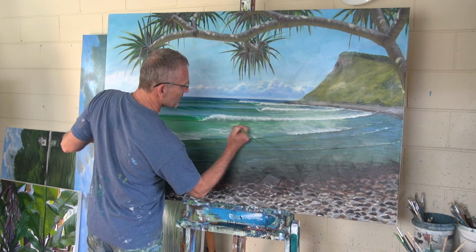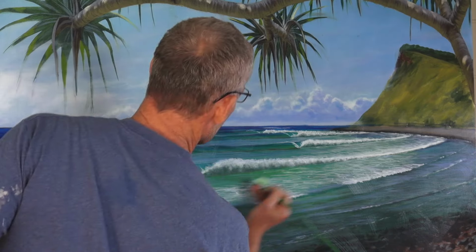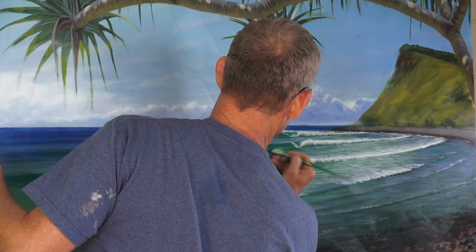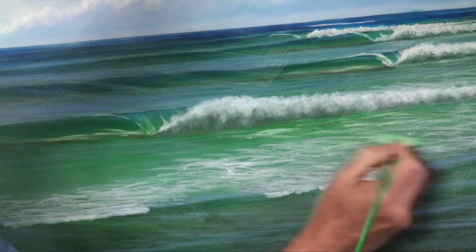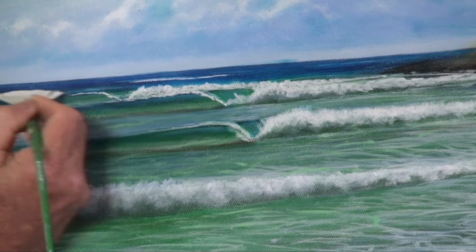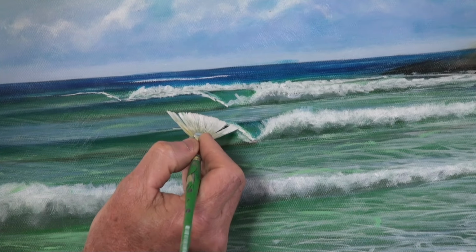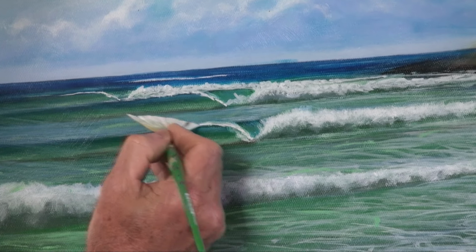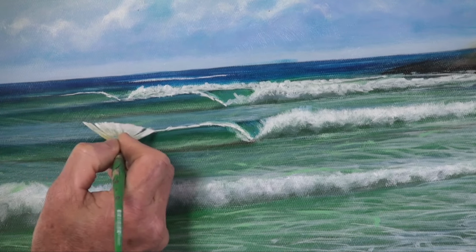So I'm actually gonna put that in the face of that wave there, and it makes that wave look like it's breaking in shallower water. And now I just do this here and there in the shallower water. You may be noticing that I'm just using this fan exclusively. It's not necessarily because it will do a better job. It's because I get too carried away to change the brush. But it'll still do the job.